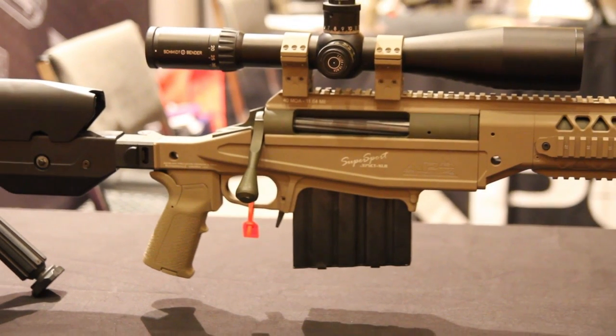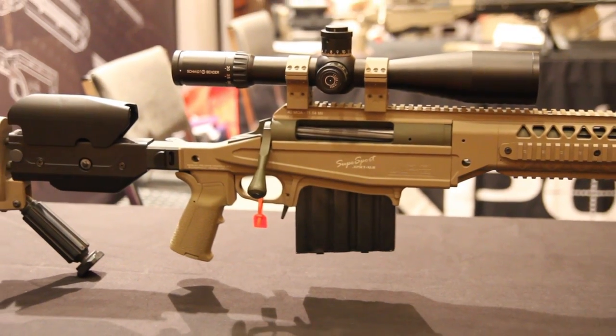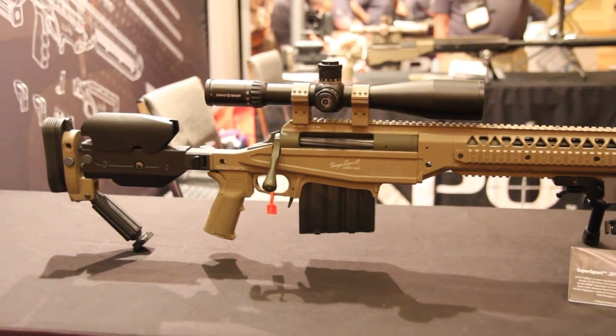Really didn't have any problems getting hits on targets. Where they were set up, we really couldn't stretch its legs and get out to any extended long range. But overall, the system shot well, cycled quickly, and it was really a neat rifle to shoot. Now, the Super Sport package is trying to come in at a lower price point than a lot of the extended long-range rifles are. They're really targeting the entry-level market and trying to get you out and get you shooting.